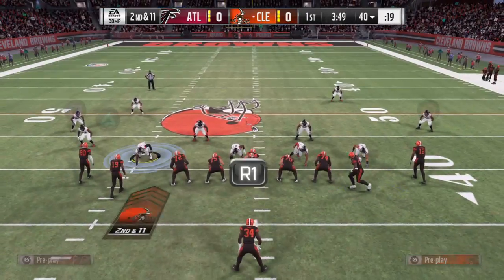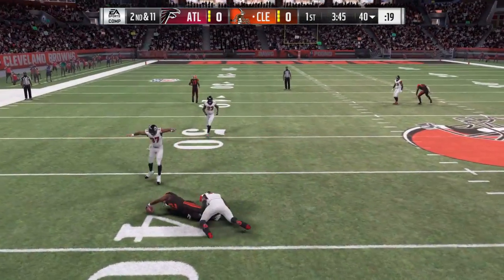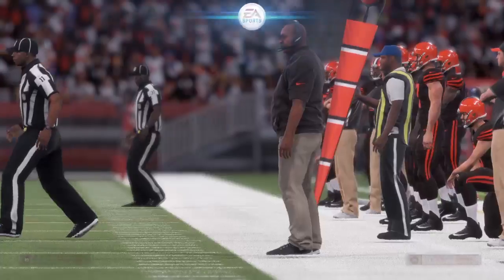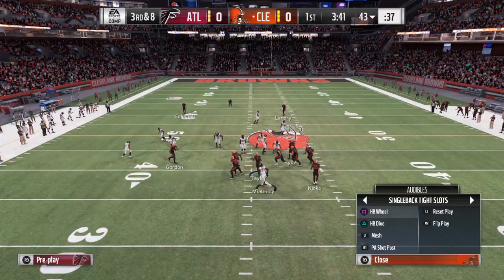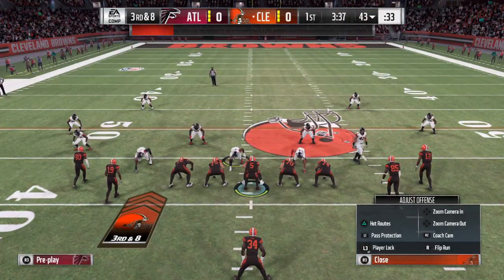And they'll bring the big tight end across the formation left. Gets it to Gordon. And he'll get up to the 43-yard line. Only 3 yards on the catch. It's third down.